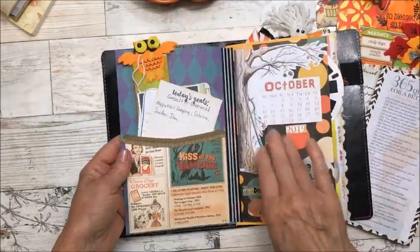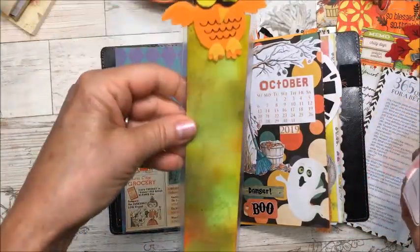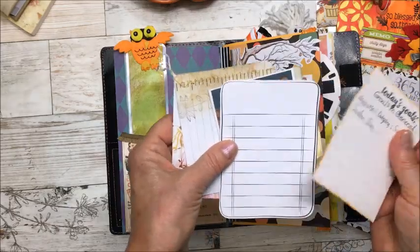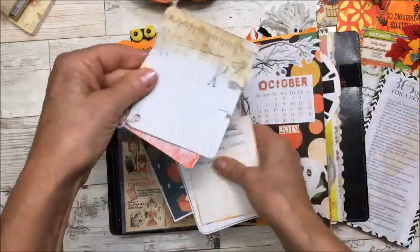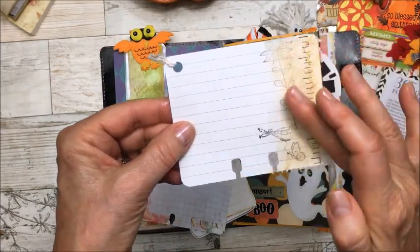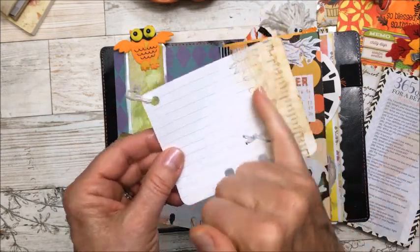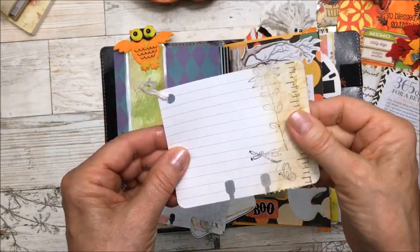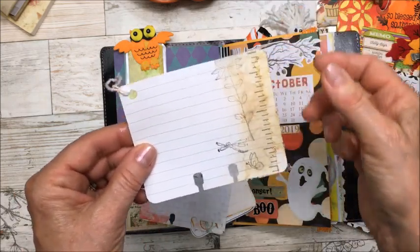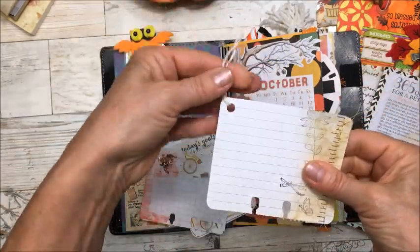So that was the front. This is the inside cover. I made a little pocket, and I made a bookmark a few years ago. So I'm going to stick that in there. And a journal card. Oh, and I made these journal cards. Let's see. I think I added some, what would you call it? Tracing paper. And then I added some vintage photo ink, mushed some ink onto it. And then I just did a little stamping, a little stitching, added some string there.